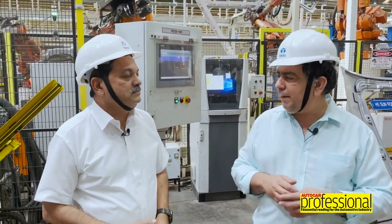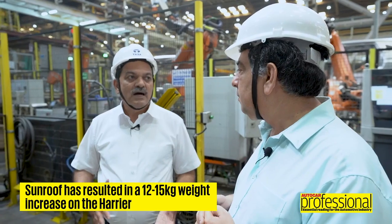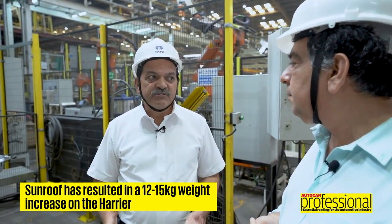How much would the weight go up by typically in a sunroof? About 20-30 kilos? No, it depends on the kind of sunroof that you put in the car. Our experience with this has been in the range of 12 to 15 kilos. Only thing is, it's in the worst possible place, which is right on top. In a way, it is most away from the center of gravity. Correct, that's what I meant.